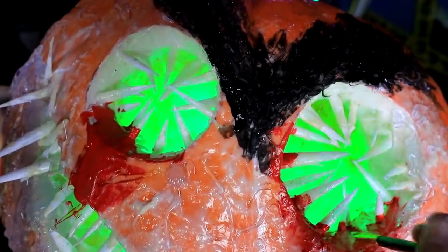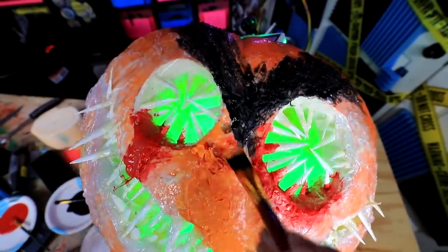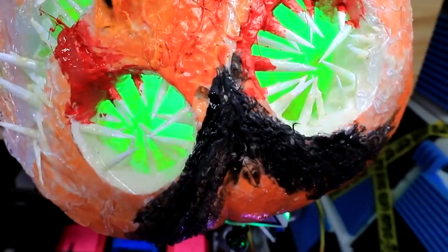Oh yes, just blood dripping from his eye. Ironically, I think I'm gonna have to repaint this orange, to make it look like a pumpkin again. I didn't think about this with all the hot glue. Well guys, it looks like I am in fact painting my pumpkin orange. This is indeed happening now.